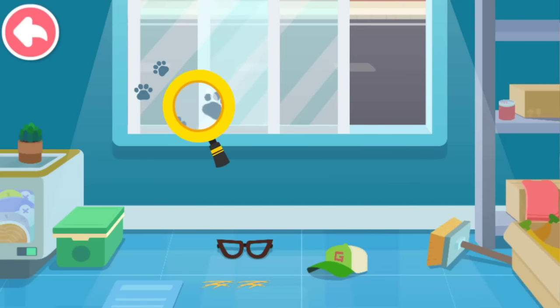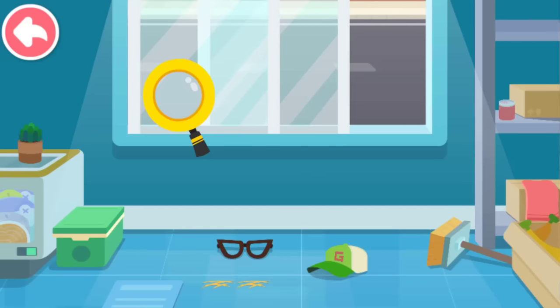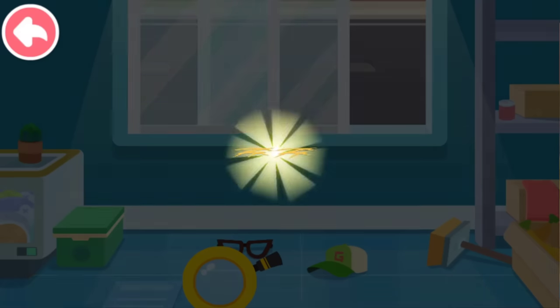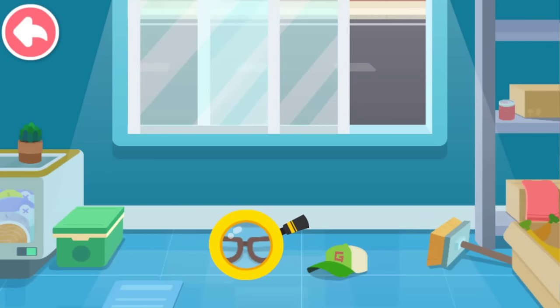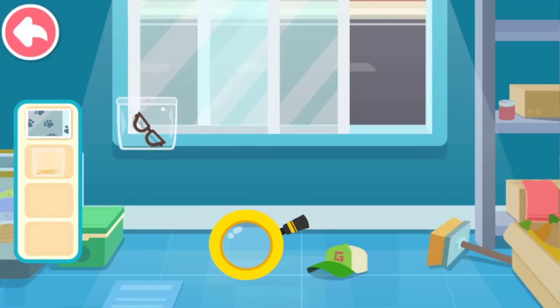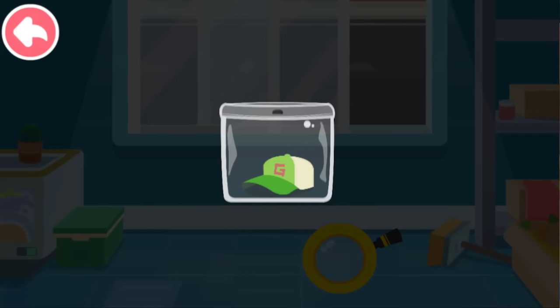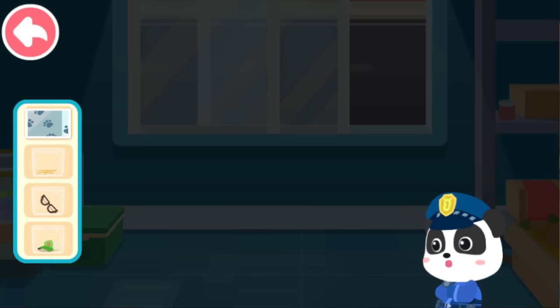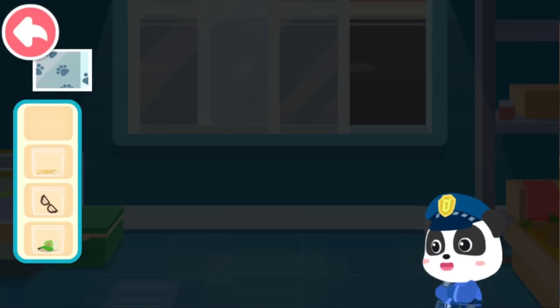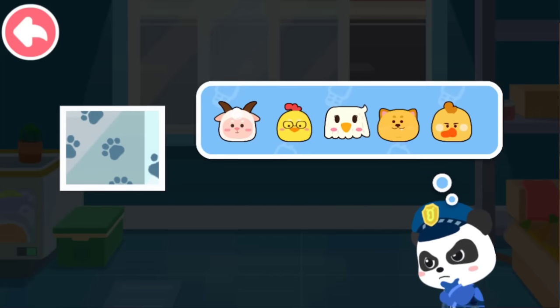Let's check out if the thief has left any clues. A trail of footprints. A fluff of blonde hair. A pair of glasses. A green hat. Great! We have found 4 clues near the window. First, let's observe the footprints. Which animal left these footprints?